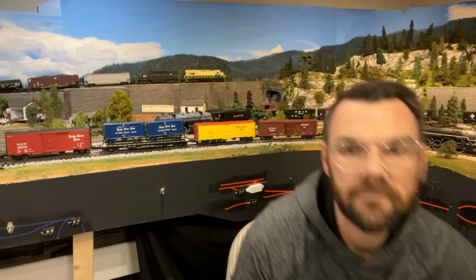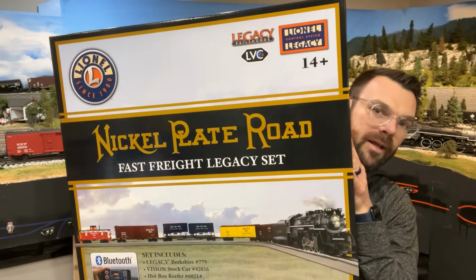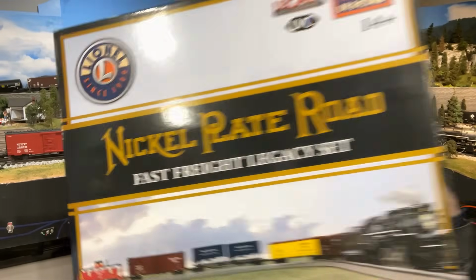Today we're checking out one of the nicest sets that Lionel has come out with in a very long time. It's an affordable price. It's a great Legacy set. I'm thrilled to have it here on the layout as a new member of my collection. And it is the Nickel Plate Fast Freight set. This came out in the 2024 Volume 1 catalog from Lionel, and it features an amazing assortment of cars and a great Legacy Berkshire locomotive. And we're going to check it out here.